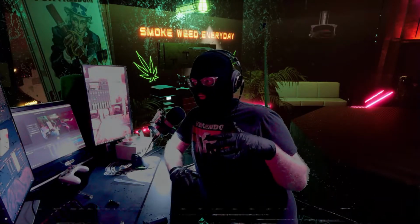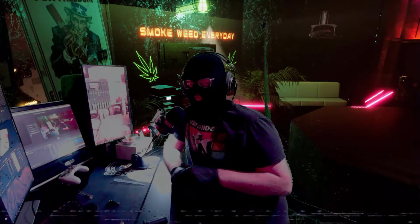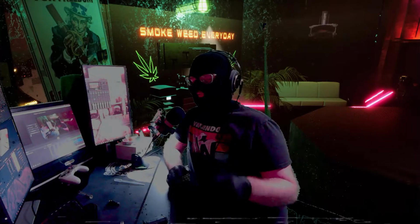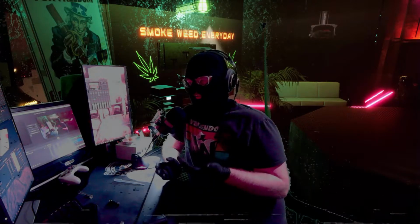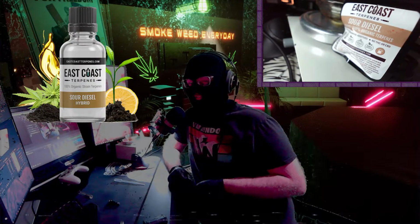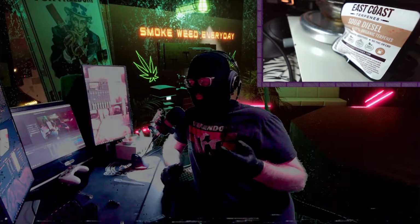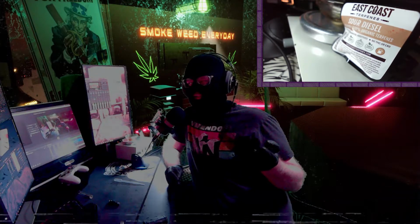So I was trying to find something other than True Terpenes. Loosely followed some other ones here and there, but I actually found these guys on Amazon, strangely enough. They have their own website and whatnot, but it's from a place called East Coast Terpenes. I think the package came from Connecticut, actually.